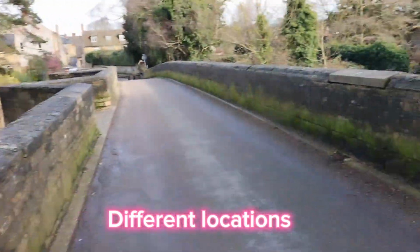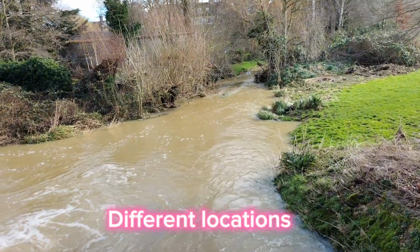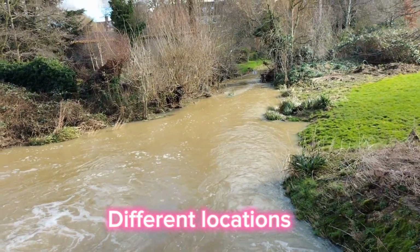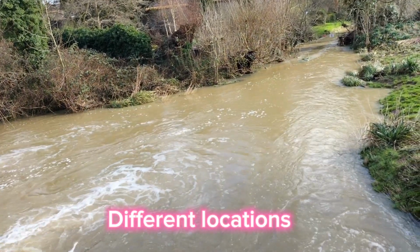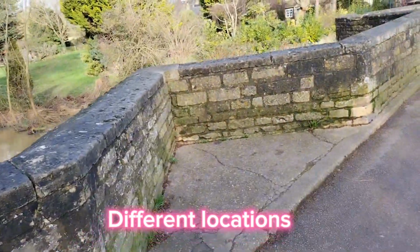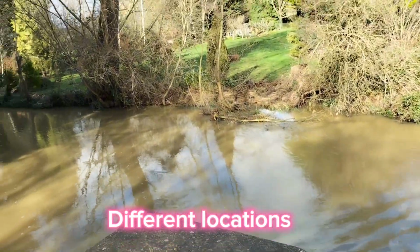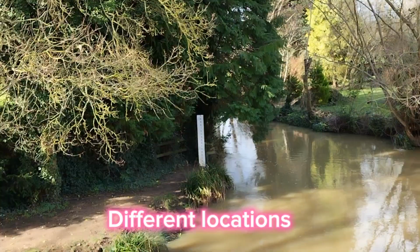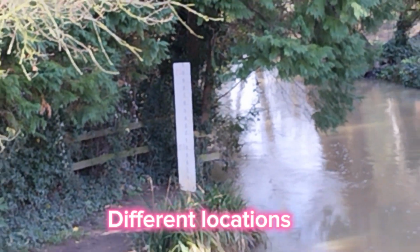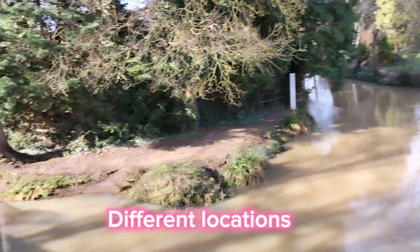There's the river in all its glory. It actually is quite swollen, as you can see. The river. There's the marker there. It's where they would have gone down.